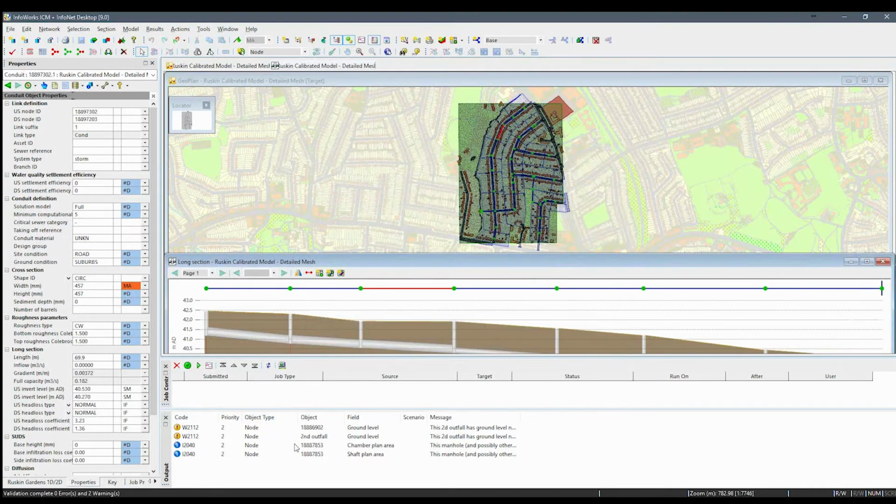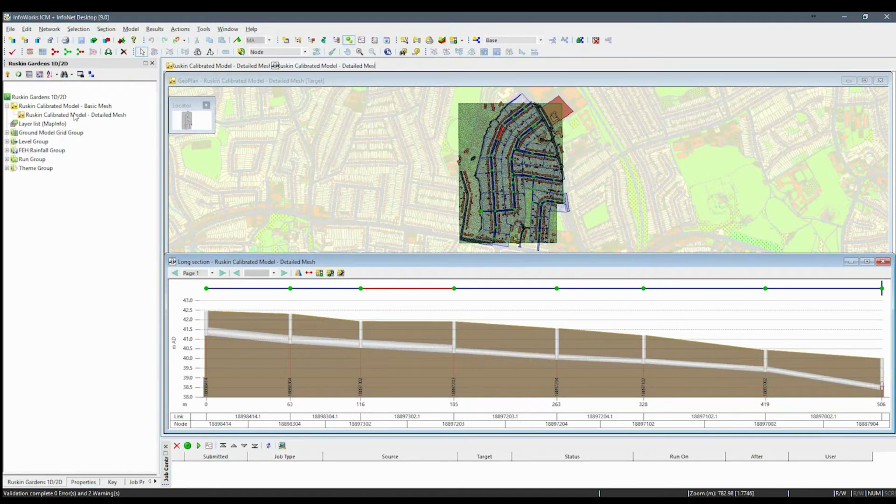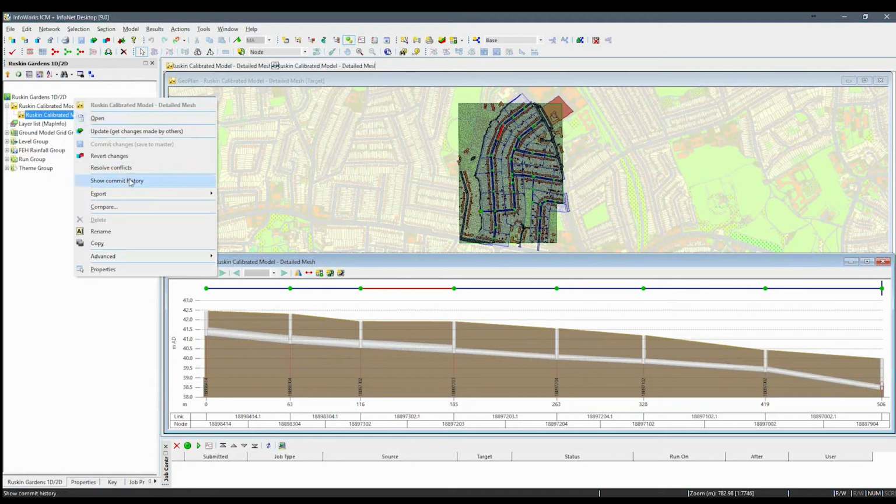ICM has a nice built-in validation so that whenever you're making changes to the database, it will check for common errors and make sure that the model can be run easily. And this is just to help you make sure that you always have a model that's ready to go whenever you're committing changes.